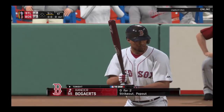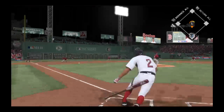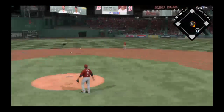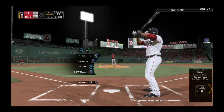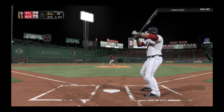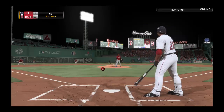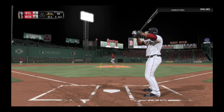Xander Bogaerts will stand in. Well, not a great start at the plate. We'll see if he can get something to drive right here. Scorched to third. Throws in time, and that's out number 1. Jackie Bradley Jr. digs in, coming off a single in his last at-bat. Starts him out with a slider for a strike. Bases are empty, 1 man out.